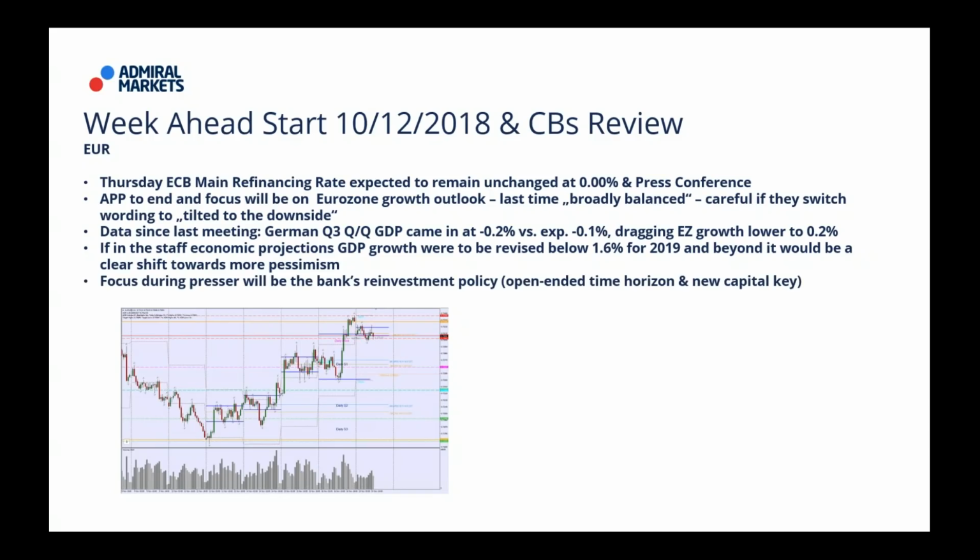So focus during the press conference will be questions regarding the bank's reinvestment policy. The asset purchasing program means that the bank bought, for example, mortgage bonds, corporate bonds, government bonds, Italian government bonds, for example. So the ECB is the holder of this debt, of these bonds. And of course, they get repaid when they mature. What does the ECB do with that money? Because that money getting reinvested is, again, a stimulus for the Eurozone, okay?